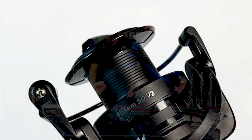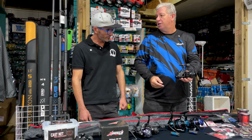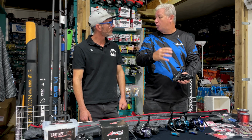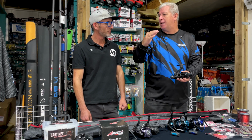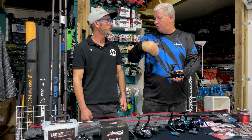The previous Bliksem was one of South Africa's most popular carp fishing reels. A lot of guys have also used them in saltwater. They're ideal if you're running live baits or fishing with spotties, where you want your line to run and let the fish run up before you set the hook.